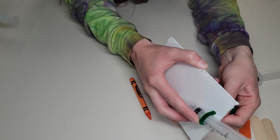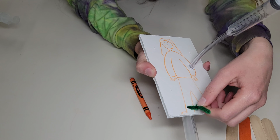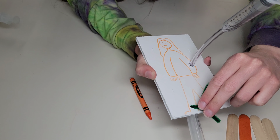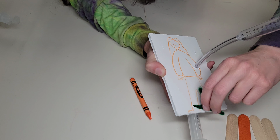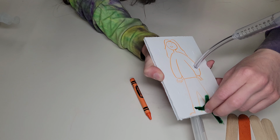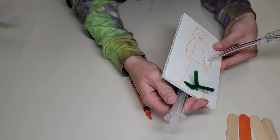Now I'm going to flip my board back over so that you can see me again. And then I'm going to twist it. So there's a lot of twisting in this project. You're going to be an expert twister by the end of this project. So I'm just going to twist it so that I can fasten this on there. So that it goes just like this.